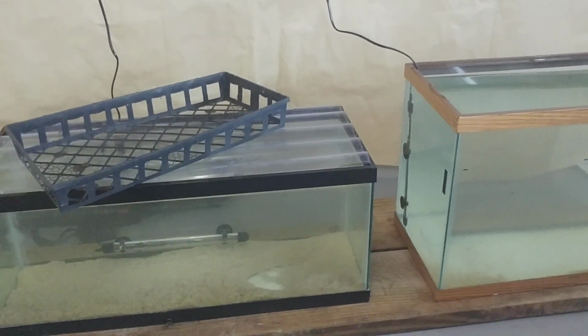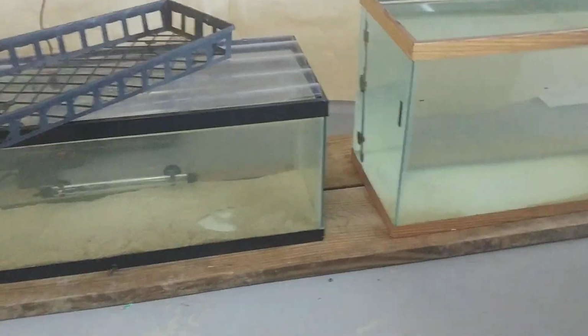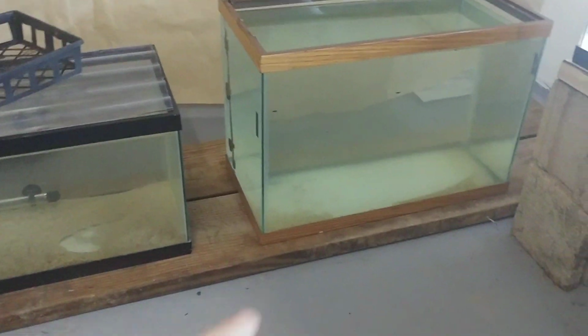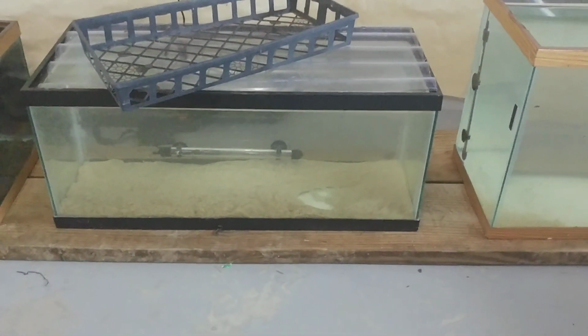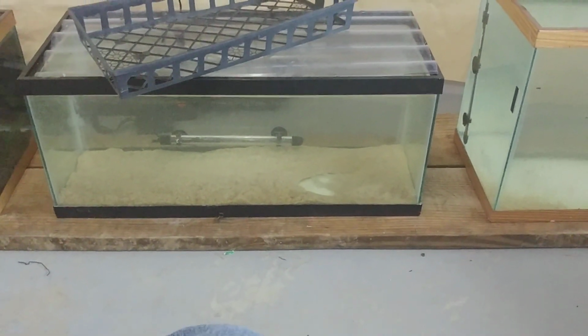And I said, I'm going to do something about that. So I've got a couple heaters. I've got one in here and one in here. You can see I moved the substrate out of this tank into this tank, and I need to do some changes to it and put some more in there. But for now, it's got sand in there.